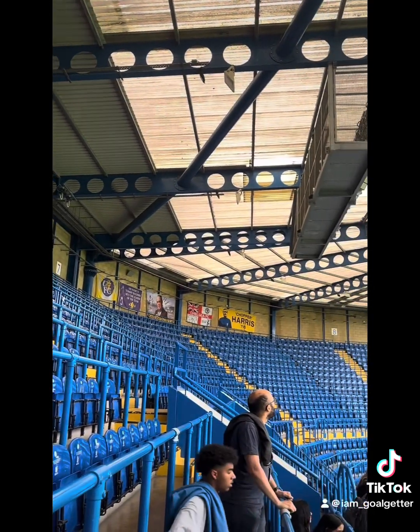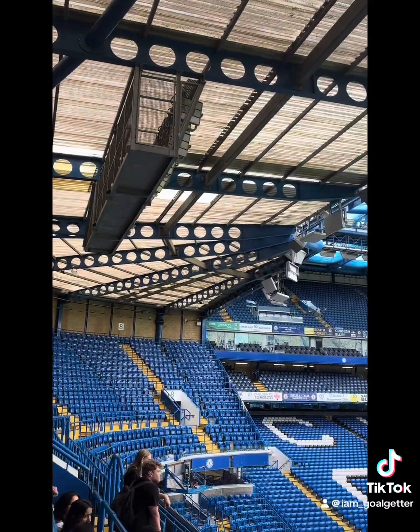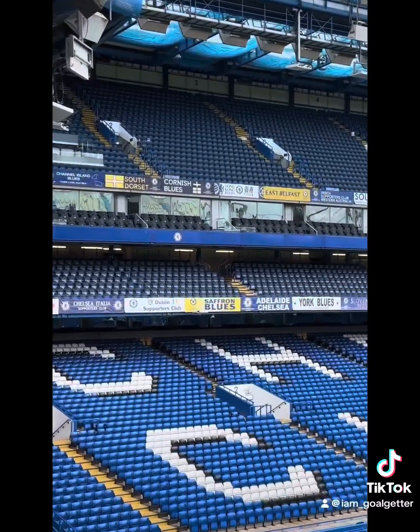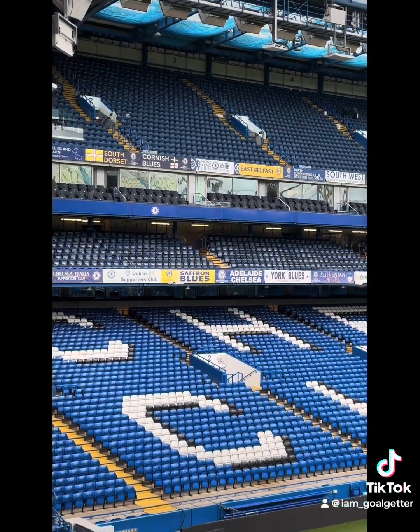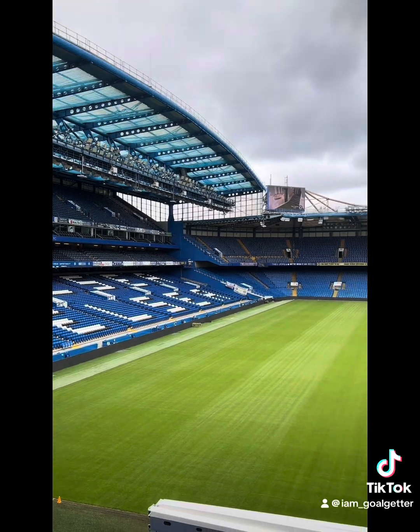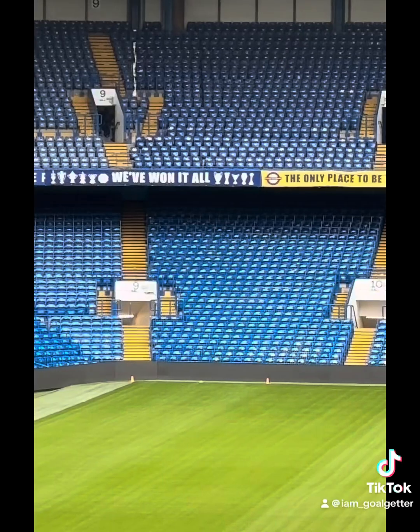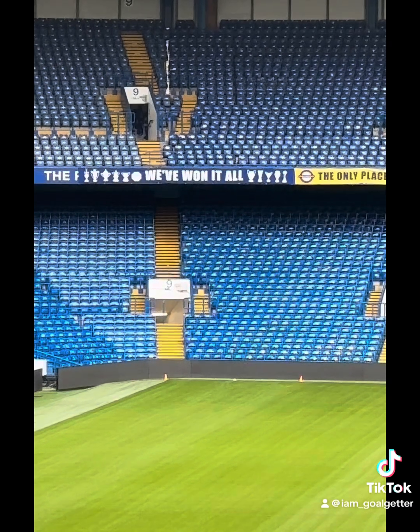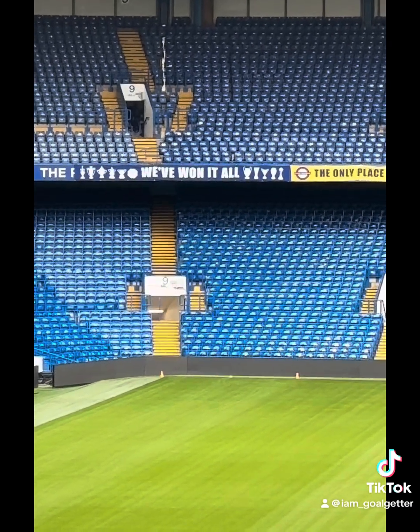So this is the view of the stadium, the stands. The Stamford Bridge seating capacity is a little above 40,000. Well, I think the club needs a new stadium with a bigger capacity.